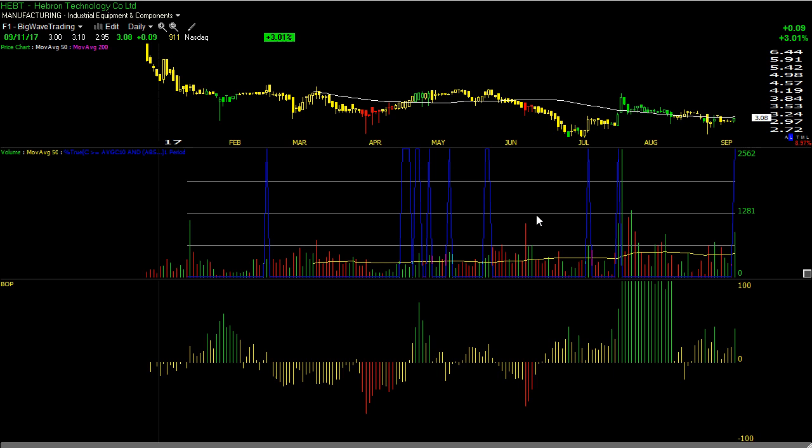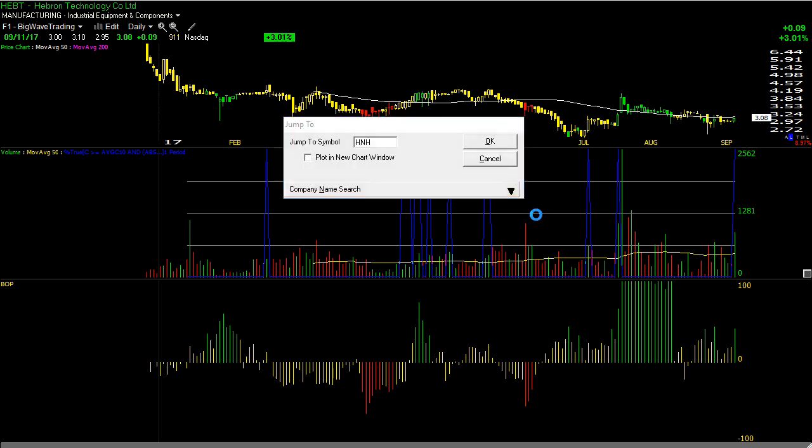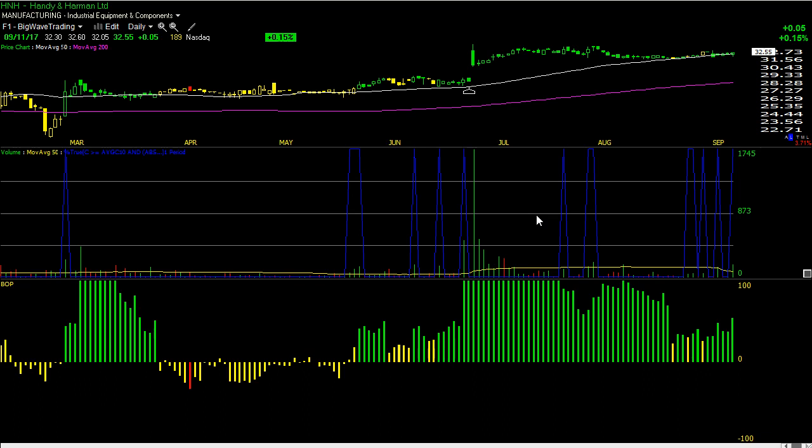And then, so PIRS, PLUG, DAIO, CYOU, 2 add signals, H&H, high quality long signal. You can see I went long back here. Add signal here, add signal here. Pocket pivot point signal, higher BOP. Beautiful. Look at all the green in this price chart. Only one red day right here. Want to get long with an add at 32.60. First cut loss level 31.95 on this add. Final cut loss level 31.65 on this add.